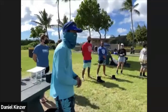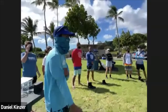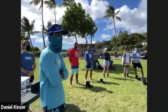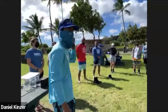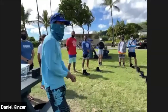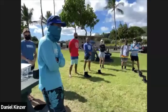Speaking of safety, please be mindful of everyone else that's volunteering here. With the case counts being extremely high, we are asking that all participants please wear their masks while they're out in the water, and be mindful of everyone's personal space and personal bubble. Don't forget the sunscreen, don't forget the water, it is going to be a hot one.